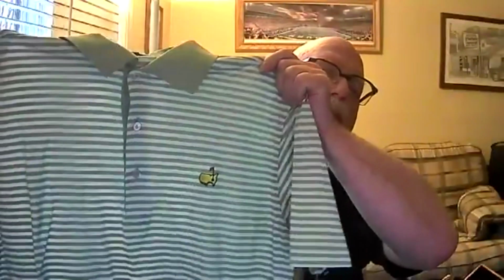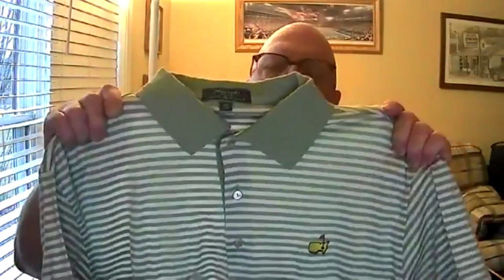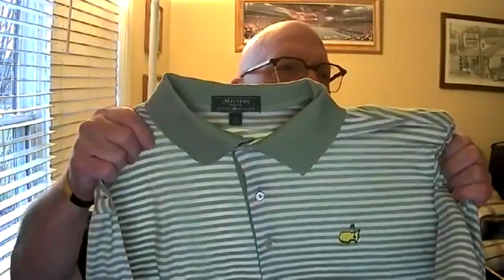One, I found this Peter Millar Masters shirt. Masters stuff is real iffy. If you get the right ones, they're worth a lot. Peter Millar Masters is really good. Masters Tech is really good. Most of the other Masters stuff is just not worth picking up. But that was probably my best find of the day.